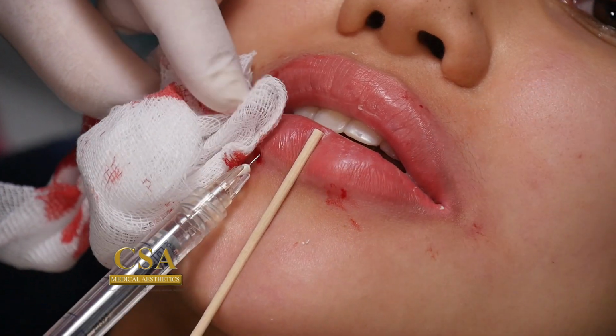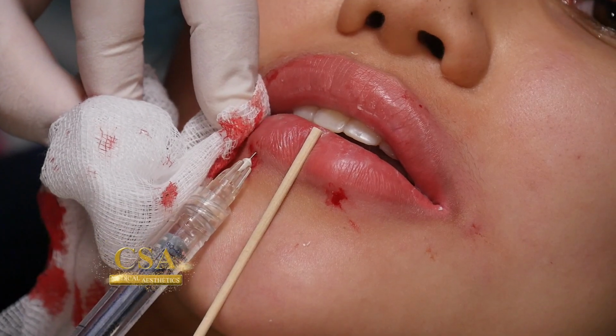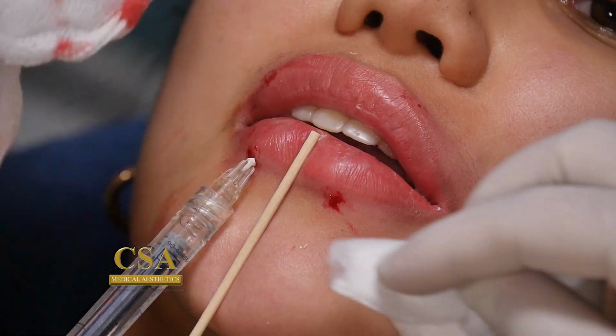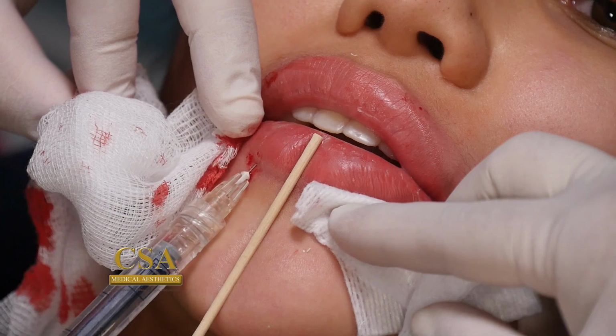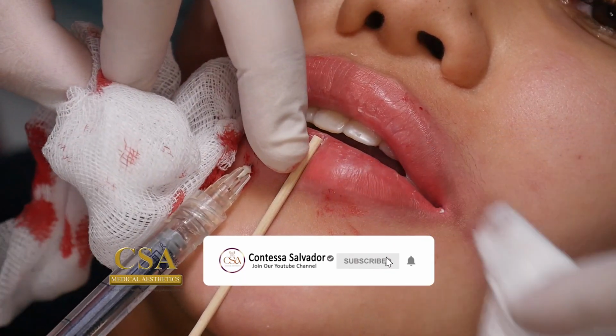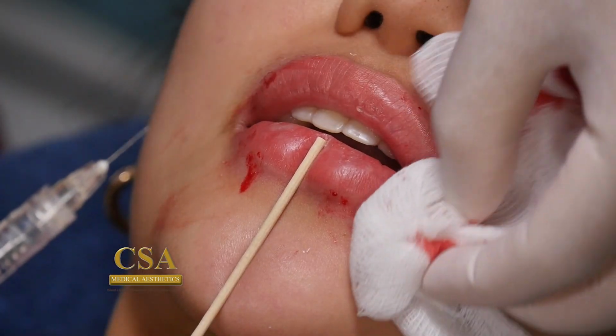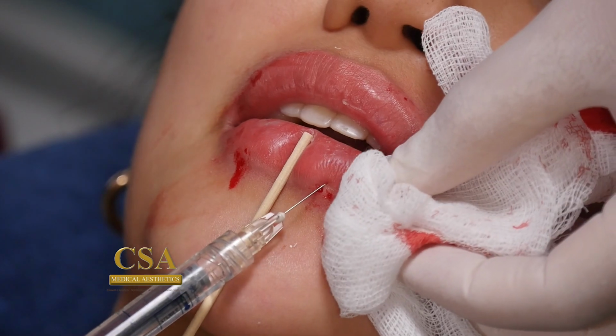Okay. And actually, if you want to maintain this tubercle, what you can do at home is apply an applicator stick on the center of the lower lip to create that kind of dent in the center, but two bumps on the sides. You get that? Easy to do, right?